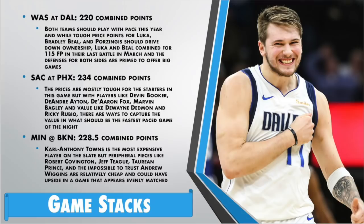And now onto our next corner, the game stacks that appeal the most to me, and let's start off with Washington at Dallas, in that game in which there are 220 combined points. Both teams should play with pace this year, and while tough price points for Luka, Bradley Beal, and Porzingis should drive down ownership, Luka and Beal combined for 115 fantasy points in their last battle in March, and the defenses for both sides are primed to offer big games all around.